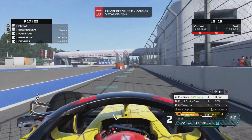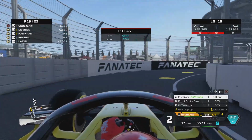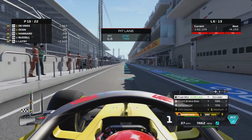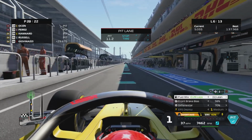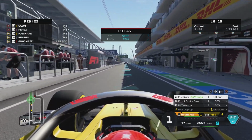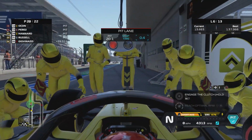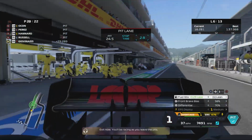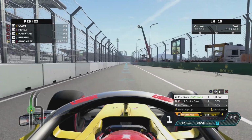So here we come into the pits then. 37 miles per hour. Some other people are in the pits as well. Russell coming in with us. You can see Ocon and Perez have come in as well, so they must be on a similar strategy. So it's going to be really exciting to see what happens here in this race. Are we going to be massively disadvantaged because we didn't have track position? Or is it going to be a genius move?